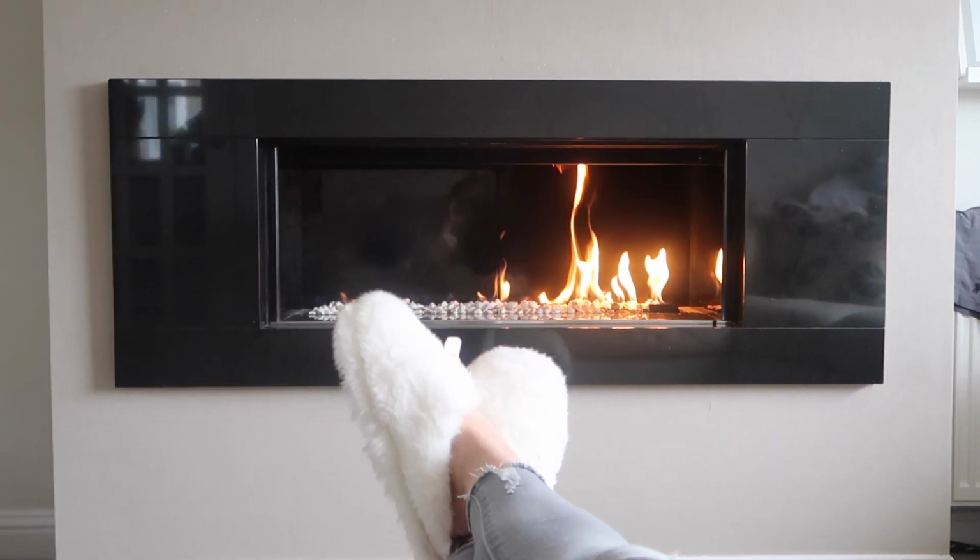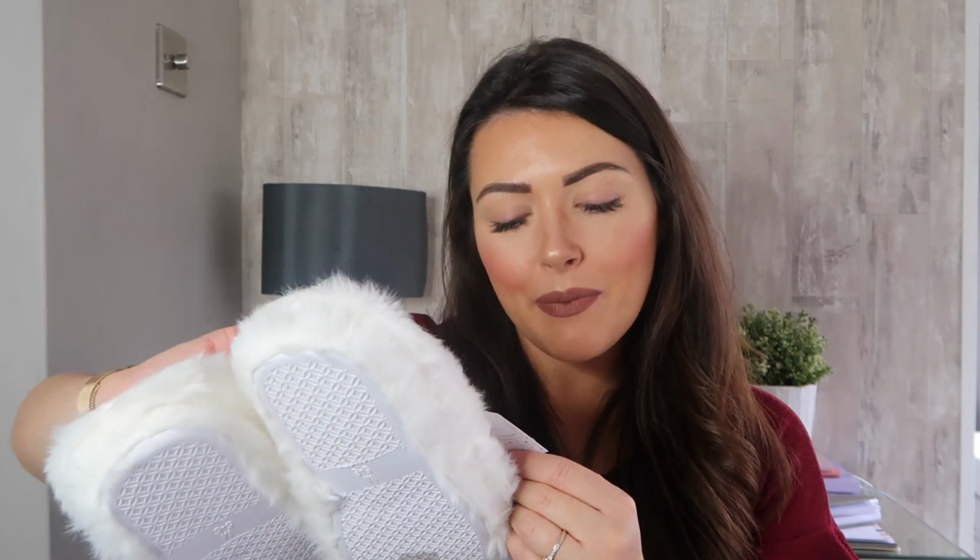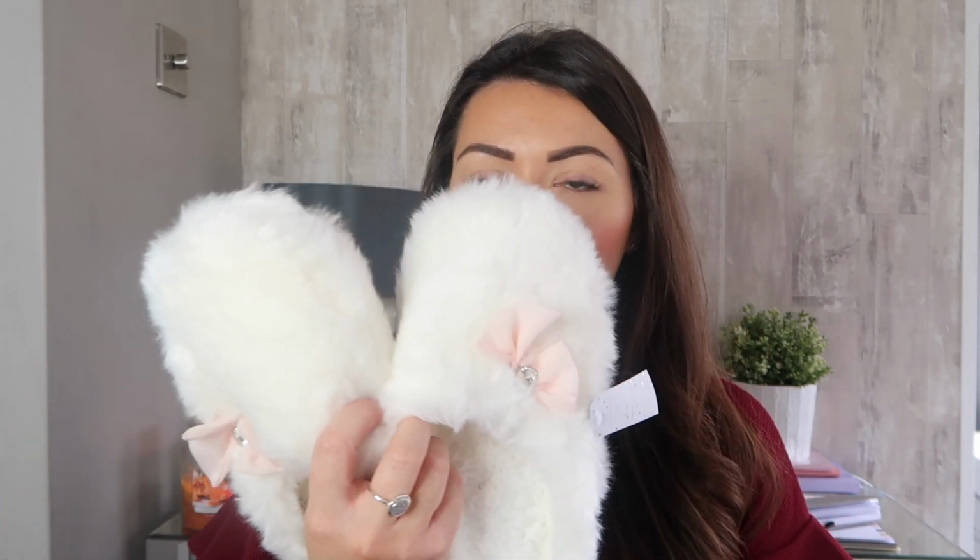They've got pink bows on with little gems, and they are super fluffy and white. And these were only £6. There weren't very many left in my local Matalan, so definitely if you're thinking about it, even stock up as a Christmas present. I just think they are so lovely and nice and girly.